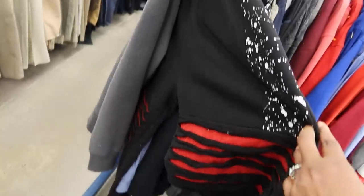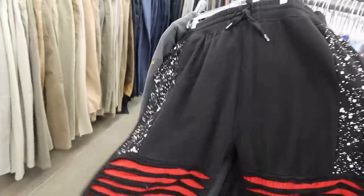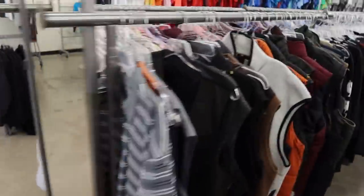Little Freddy Krueger's pants. He's remodeling the house. This is Freddy Krueger remodeling the house. It's a mess. Okay, Shana, so we said, oh my God, look at all the guy stuff.